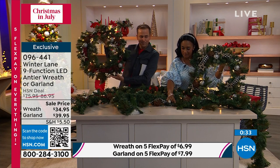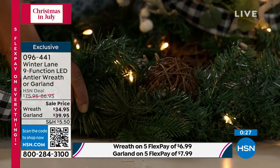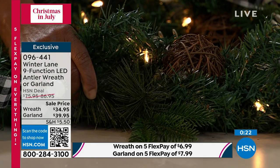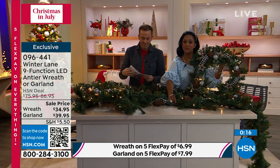It's brought to us by Winter Lane. We make very high quality items, and everything can go from whimsy to traditional. And this, to me, is a classic. Yes. This is a classic piece to have. It is pre-lit. You're going to pop three AA batteries into the battery pack, which is attached to both items.